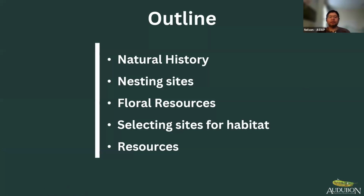All right, so the outline for today's presentation is going to be, we're going to talk a little bit about the natural history of different bee species, their nesting sites. We'll talk about the particular floral resources that we have, and then a little bit on selecting sites for habitat. So, we will talk about it a little bit throughout the presentation.